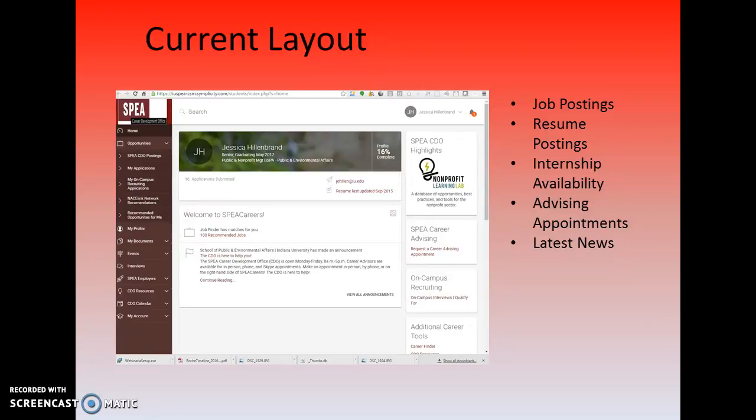Postings right here are all shown up, and then it gives me a few other options. So as you can see over here, we have some resume postings, some internship availability, advising appointments, and the latest news. You can see that all around here, and then over here, this is where I would normally click to basically find a job for me, opportunities, whether it's internship or post-grad opportunities.